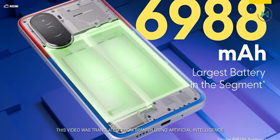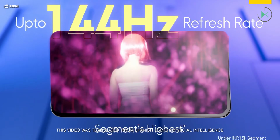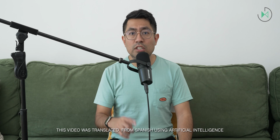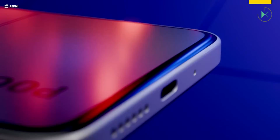POCO M7 4G has recently made its debut, featuring an impressive 7,000 mAh battery along with a 144Hz display. POCO has quietly launched this new device into the market, and I believe its specifications could potentially be quite competitive within its range. Now, let's begin by discussing the design a bit.